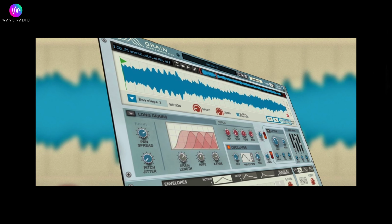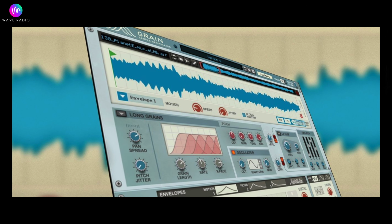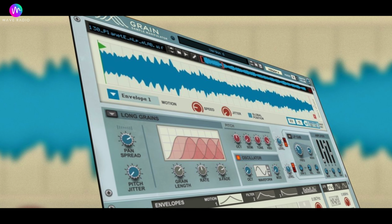Next up, we have another absolute favorite of mine. I've been with these guys for quite some time now. I still use them for almost all my drums. Almost, yes, I won't lie. And the next one is Grains by Propellerhead. Propellerhead are the same company that makes Reason.